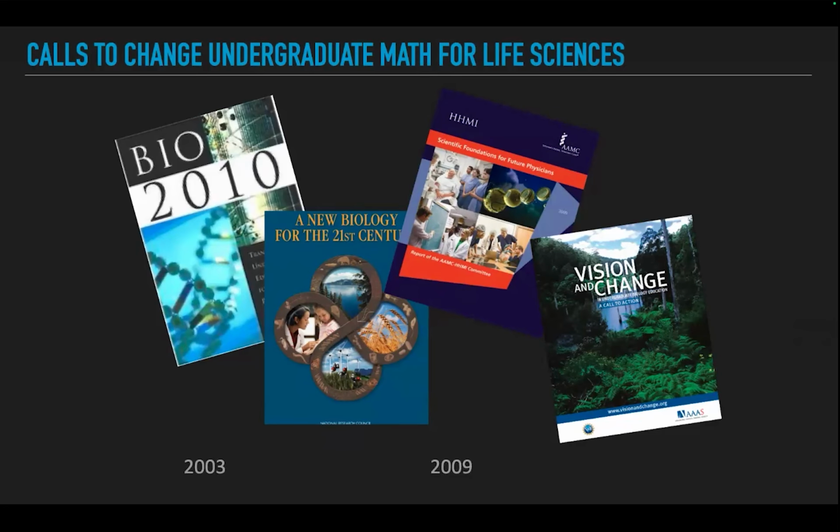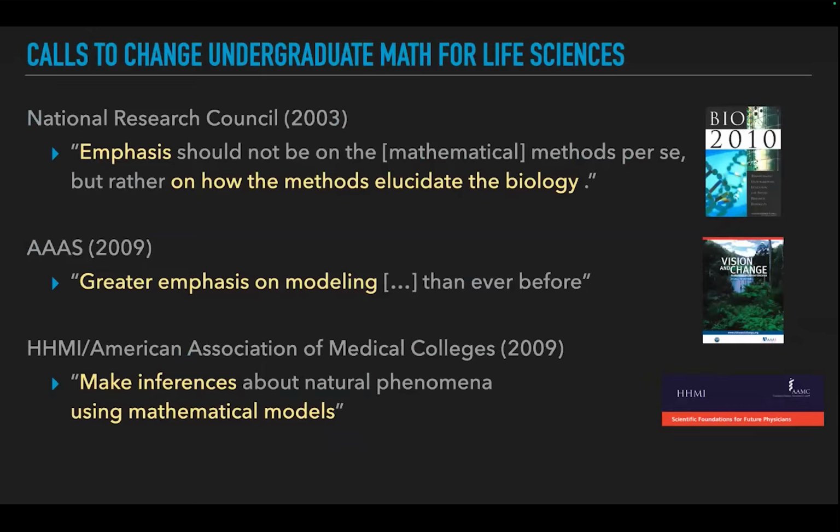If I take just a few of these reports, the first one is from the National Research Council of the National Academies of Sciences in the US. One thing they called for is the creation of interdisciplinary courses between mathematics and the life sciences. They really underline that the emphasis of such courses should not be on the mathematical methods per se, but on how the mathematical methods elucidate biology. So really have mathematics as a tool to better understand biology and develop it further.